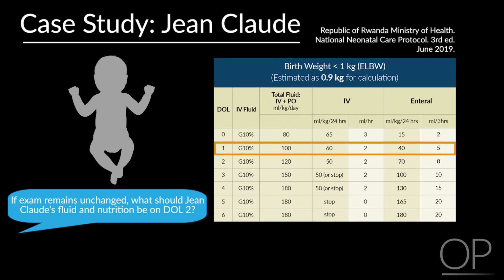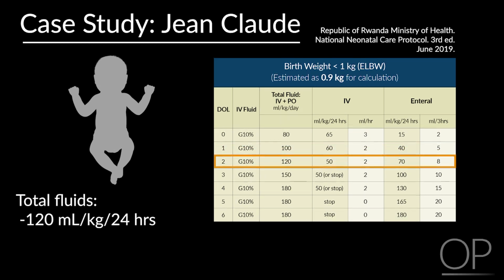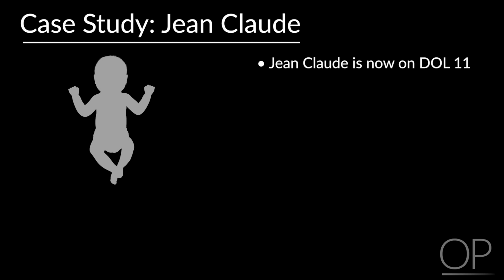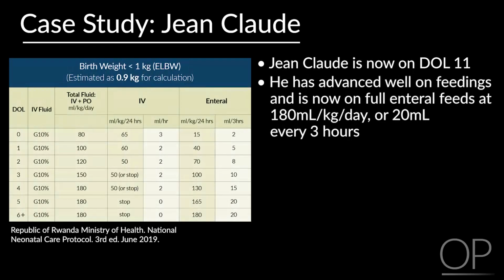On day of life 2, his total fluid should amount to 120 milliliters per kilo per day with IV fluid of G10% at 2 milliliters per hour and enteral feeds of 8 milliliters every 3 hours. Jean-Claude is now on day of life 11. He has advanced well on his feeding and is now on full enteral feeds at 180 milliliters per kilo per day or 20 milliliters every 3 hours.